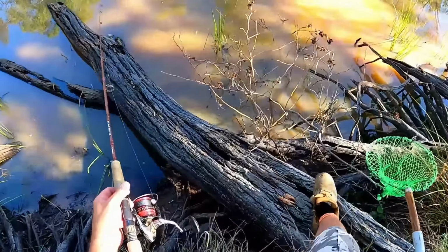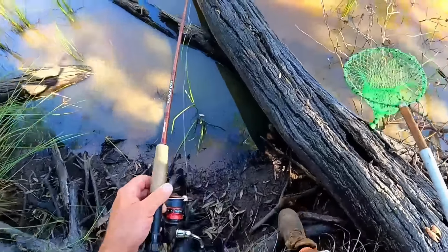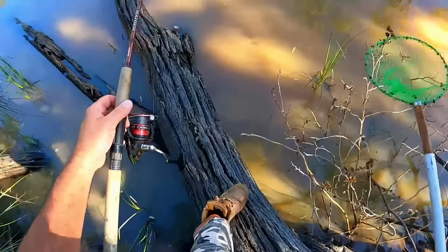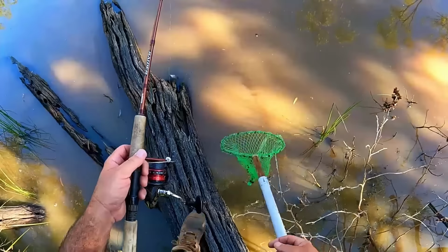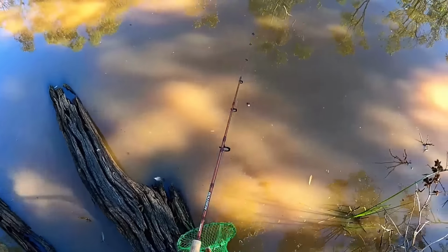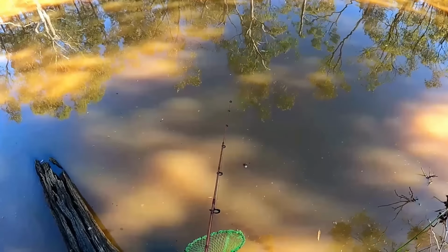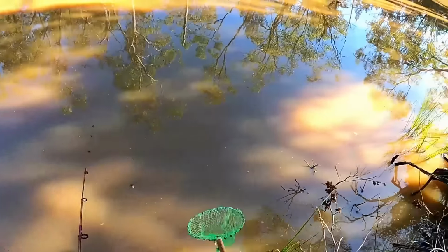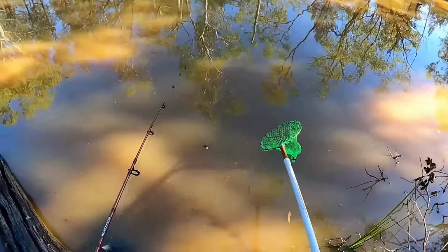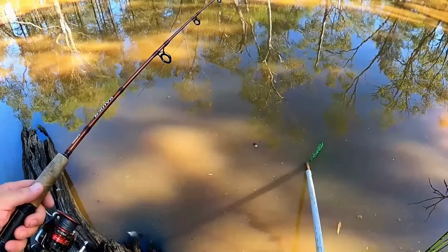I think this will be the last one off this log because it's starting to get really dodgy. Ooh. And I don't fancy going for a swim in here. Although there's another bloody monster on there. It's going to be hard to move while I'm getting the big fellas. Oh, he's got some weight to him, this one.